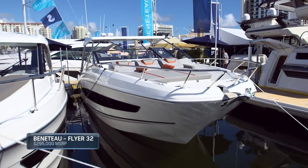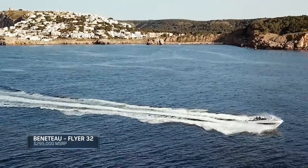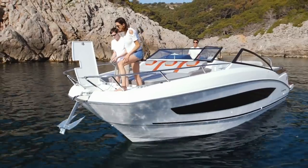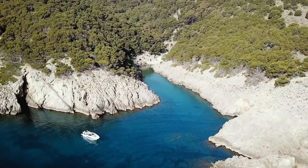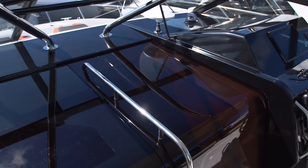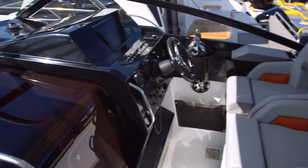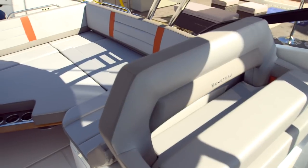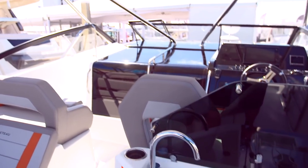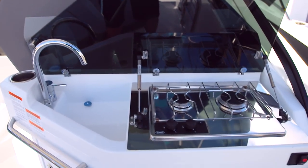This is the Flyer series, brand new for 2019, and we're on the Flyer 32, which is debuting right here at the Fort Lauderdale Boat Show. Unlike a traditional cruiser, this hybrid has a wonderfully open feel to it. The helm area and the cockpit all flow. It's really integrated, so you have this wonderful social aspect. Perfect for friends and family, great entertaining, and you can really enjoy the elements.